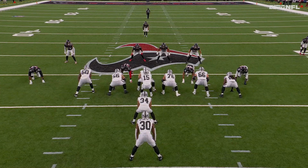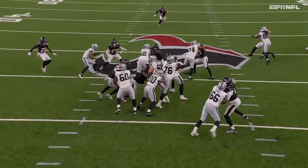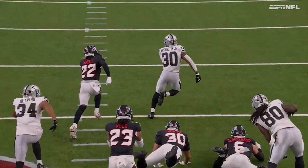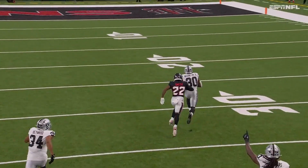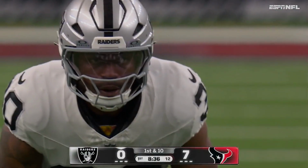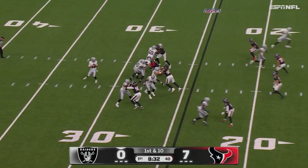And a touchdown-saving tackle made by Jalen Smith, but a big run by Washington of 33 yards. Well, that's an excellent job by Washington. It looks like this is going to be stopped for really no gain. And they're hoping that he can be a big part of the 1-2 punch behind Ashton Genty.